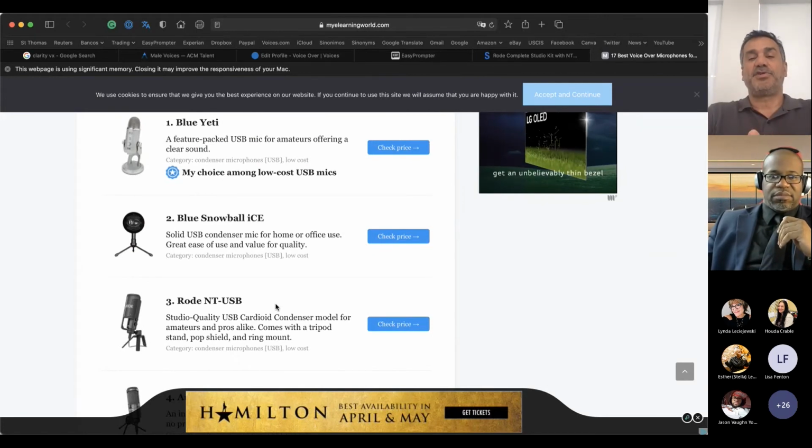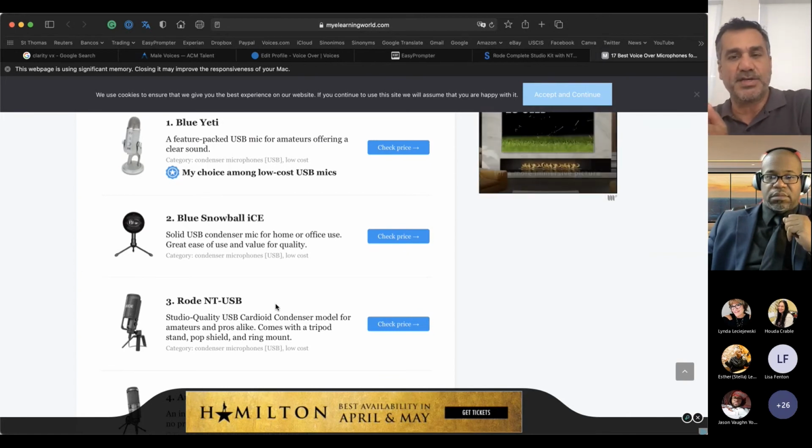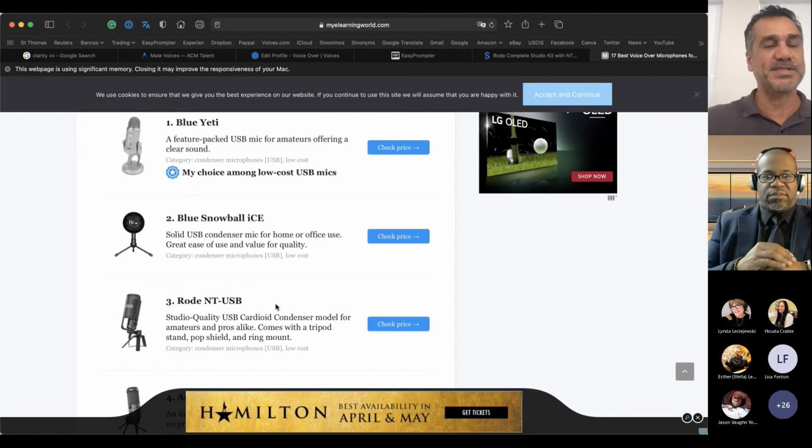But depending on your budget, you can go USB, you can go condenser, it doesn't matter. You're going to get good sound out of those. So don't be afraid to think that, no, maybe I won't go USB, I'm going to go condenser because I think condensers are better. They sound the same thing. It depends on the capsule. It depends on the diaphragm that the microphone has.